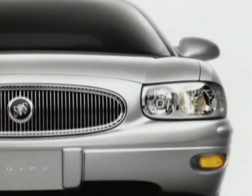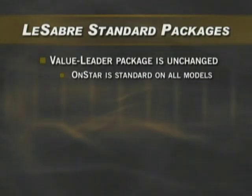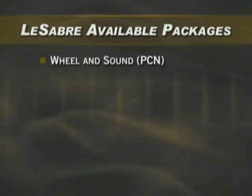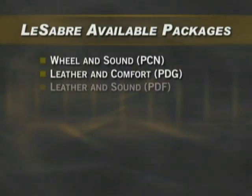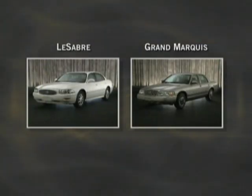The base 2005 LeSabre is unchanged from last year, except that OnStar is now standard, as it is on all models of the LeSabre. The bestseller package also remains essentially the same, but adds a new available 16-inch machined face aluminum wheel. Other LeSabre packages include wheel and sound, leather and comfort, leather and sound, and leather and wheels. For this program, we'll compare the custom bestseller to the Grand Marquis GS Convenience.